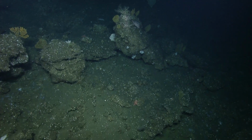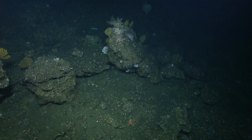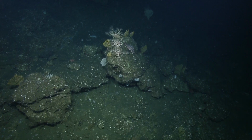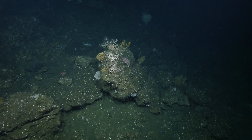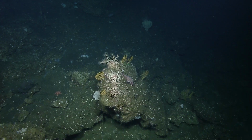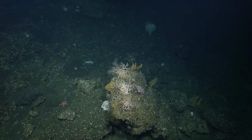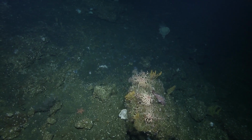It's different. Looking at all these fans showing up here, these Gorgonian fans, makes me think we're really in a current-driven system here. Yeah, quite possibly. Doesn't seem quite as currenty as we encountered before, but that doesn't mean it isn't. This portion doesn't experience higher current at different parts of the day or different parts of the year.